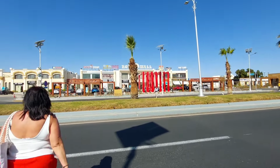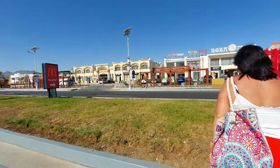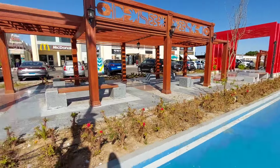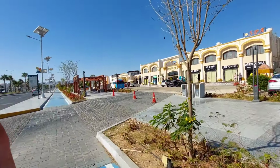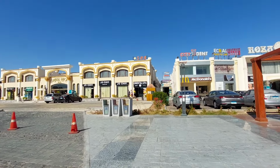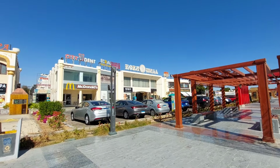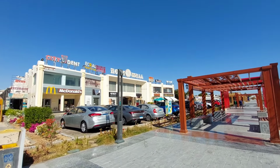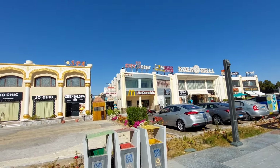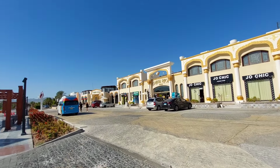Decided to cross the road just to make it a bit easier. So there's Julia's Jewelers, and there's a little market there, McDonald's, Oriental Spa, Shepherd Beer Shop there.